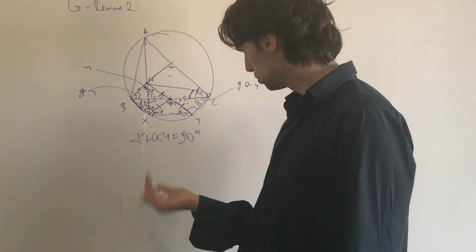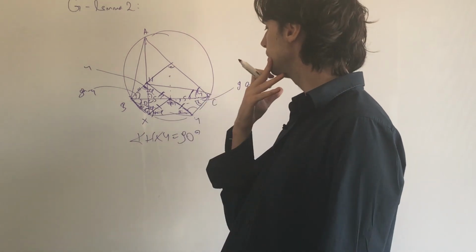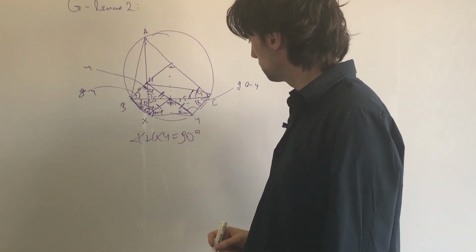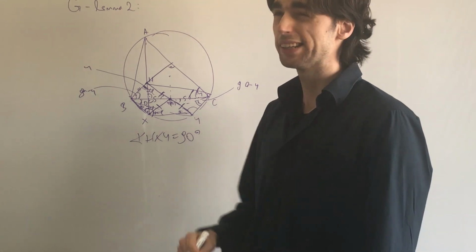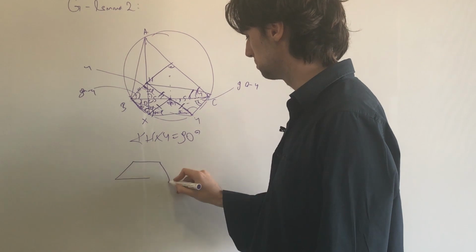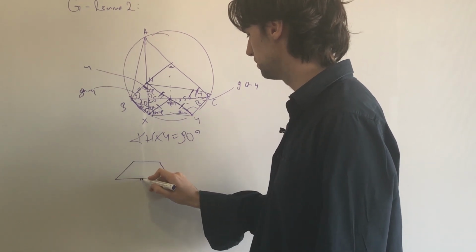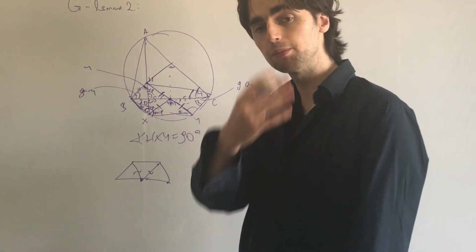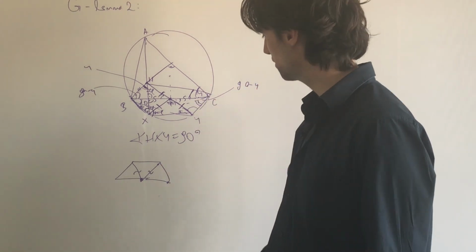How can I then prove that this is the case? I'm actually not sure. So how would we go about proving this now? Well, we can definitely use either phantom points or similarity to prove that the midpoint is equidistant from these two. Maybe that's a problem that you want to try out and post in the comments below.